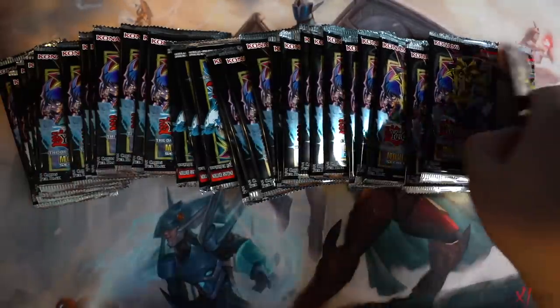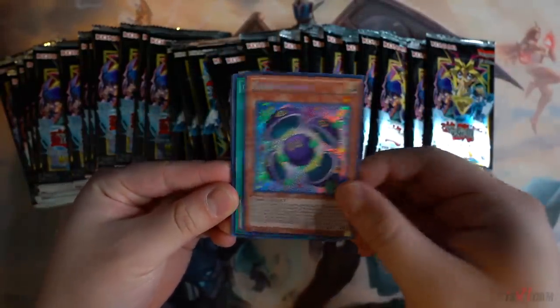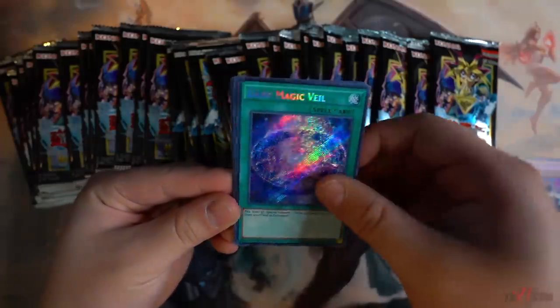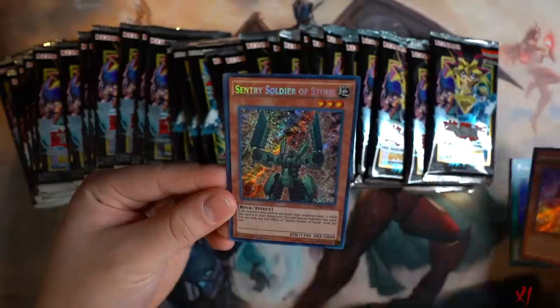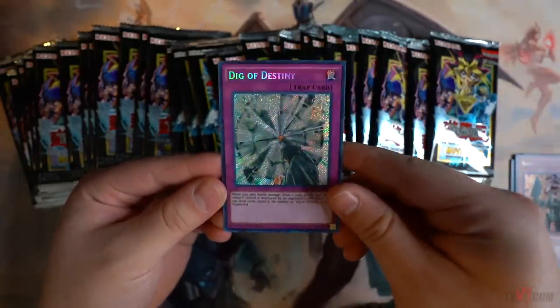And let's get started with the packs real quick. So I want to see how beautiful these cards look in Secret Rare Edition, man. Let's do it. Wow. Clear Kuriboh. Beautiful. Dark Magic Veil. This is beautiful. Holy macaroni. Apple Magician Girl. Nice. Sentry Soldier of Stone. Dig of Destiny. Cool. These Secret Rare cards look absolutely incredible, guys.